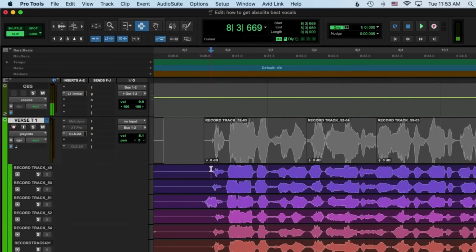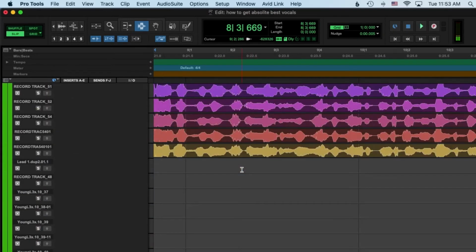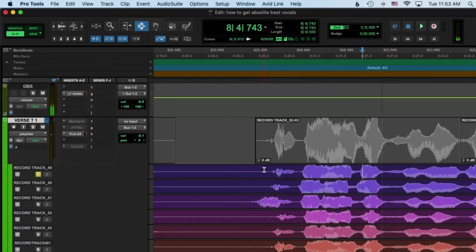So, okay, we're going to hit solo. Now, you can approach this two ways. You can really get in there, or you can be a little lighter with it. So here's approach number one. You could take a little tiny line like that.